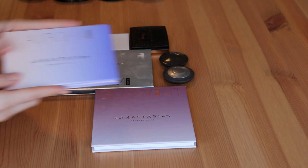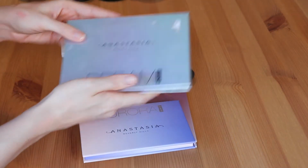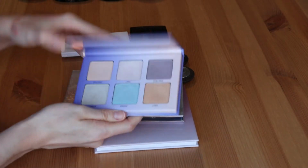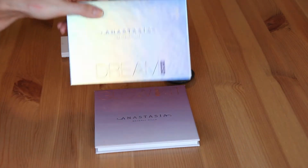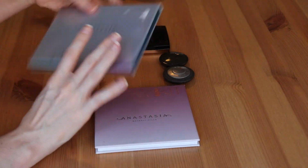Okay, so I love duochrome highlighters, and I have 2 duochrome highlighting palettes. This one is my newer one from AVH. This is the Dream Glow Kit. I love these shades so much, and this one is the Aurora one by Anastasia. Again, I love these shades so much. This one is older, so I'm going to keep this one here, and since I literally got this one in August, it's not gonna go bad waiting at home for me, so I'm gonna send this one home.